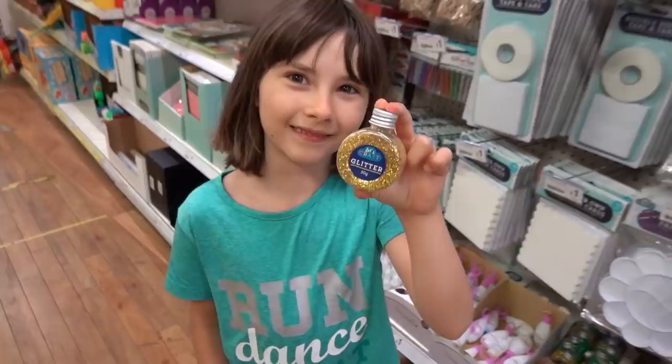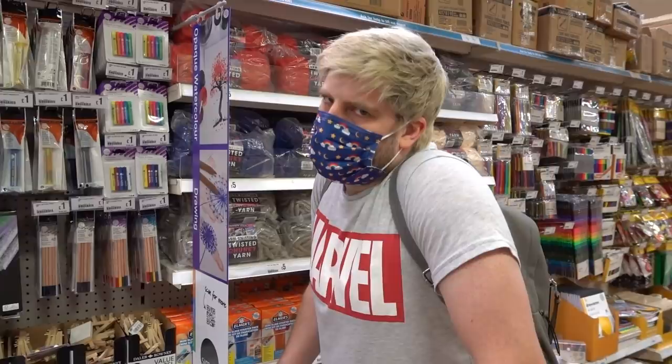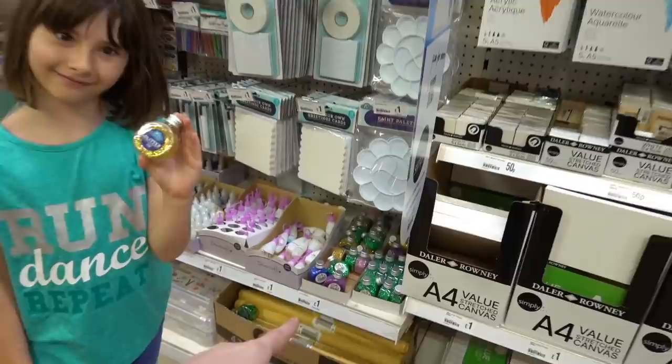Mum, I found Dad's worst nightmare to clean up. Oh, glitter. We hate glitter. And a lot of Callum's family members put glitter inside birthday cards. Deliberately. So when you open them up, it goes everywhere. Yeah, that can go back. Okay. But if you are looking for glitter, they have lots of colours to choose from.